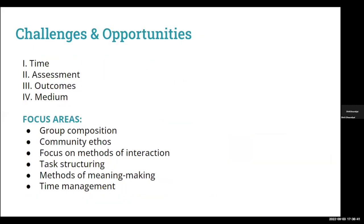So the challenges and opportunities within collaborative learning, of course, are time. It requires additional time on the part of the guide, the teacher, as well as the student. Assessment can sometimes be very tricky. It's collaborative. How do you assign the credit? And this is an age-old problem of collaboration. Outcomes can be tricky to judge sometimes, unless they have been defined very clearly in the beginning. And the medium, of course, can be the challenge itself.